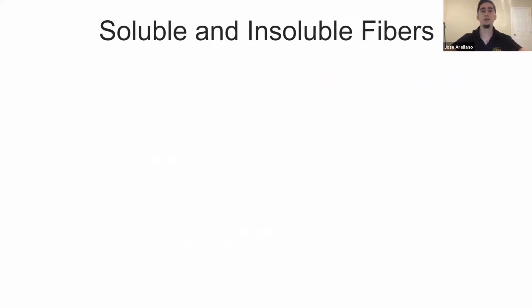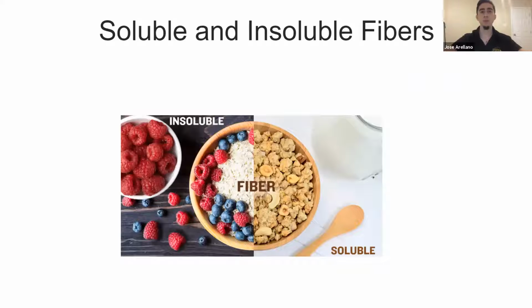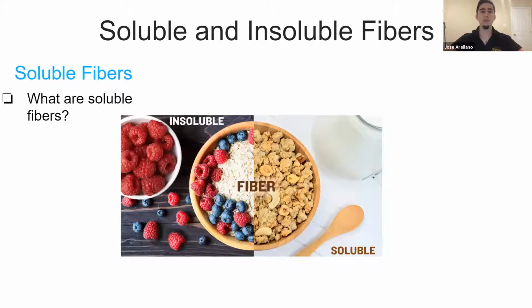So, soluble and insoluble fibers. There are two types of fibers that should be included in your diet, which are soluble and insoluble fibers. Soluble fibers are fibers that dissolve in water to form a gel-like material.